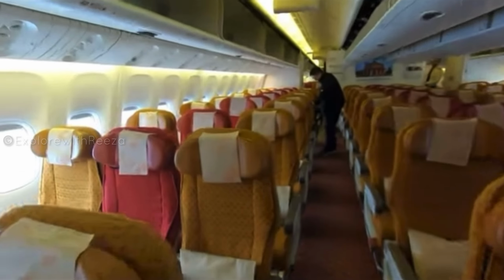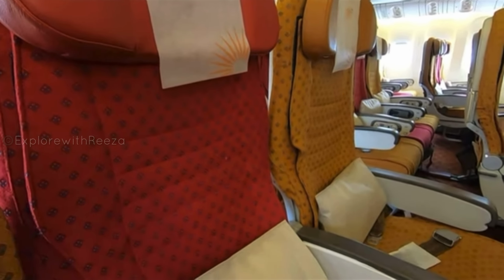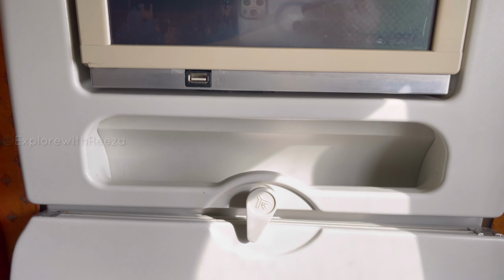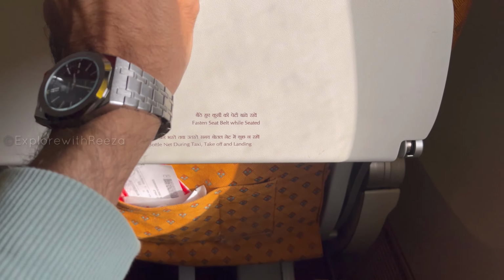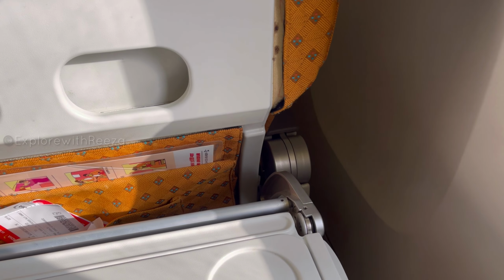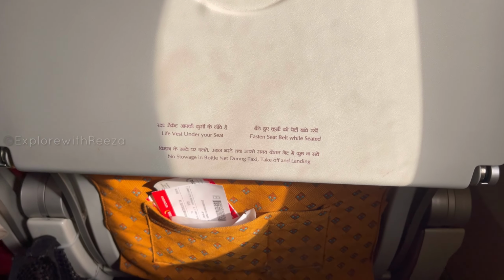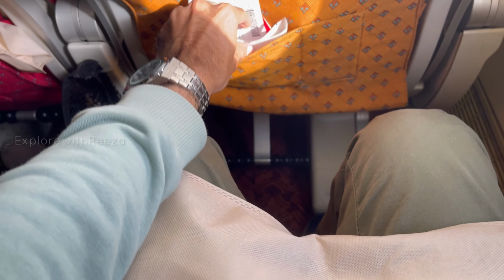Economy class features a 3 on the left, 3 in the middle and 3 on the right seat configuration. All seats in the economy class feature an outdated entertainment screen with a USB charging port. Mine was crashed. A tray table which I can say is dirty, broken and rusted. A pillow, the only amenity I think that was in good condition.